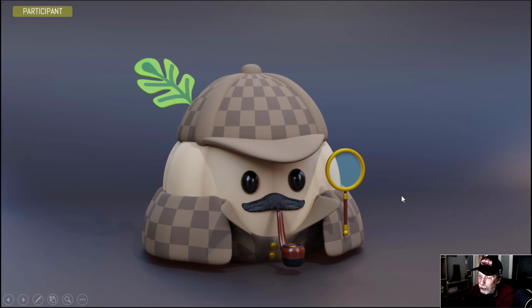Which is a nice way of doing it too, because then I just get to appreciate the final result. And this looks very cute and very nice, and nicely done with the modeling of the pipe, the magnifying glass, and the character, of course, and the colors that are chosen, and the way it's set up, and the way it's presented.